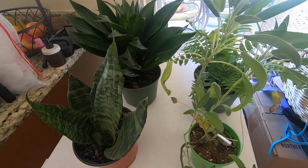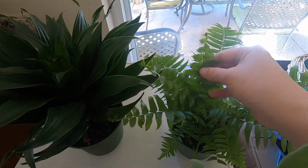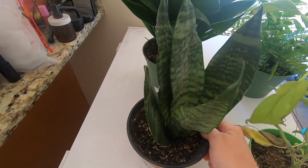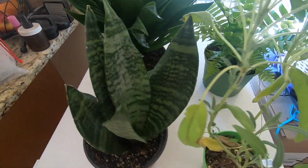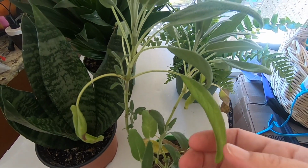Here is a look at the things I got. I don't know the name of this one. I think this is some kind of fern. This is a sansevieria, and this is that sickly looking little sage that I'm going to bring back to life.